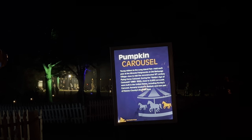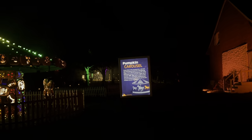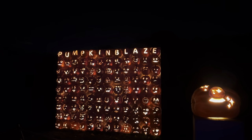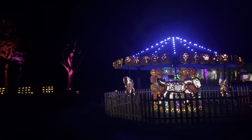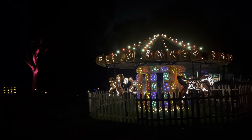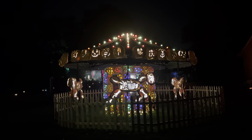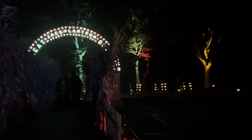So look at that pumpkin carousel. In that sense, it might be okay a bit. Pumpkin place. But I wish that in the upcoming days they will lower the price a bit. It's just my personal opinion.